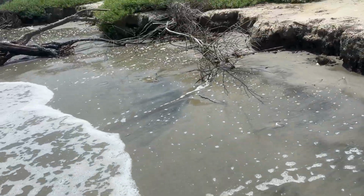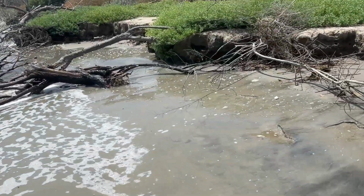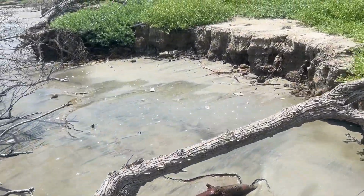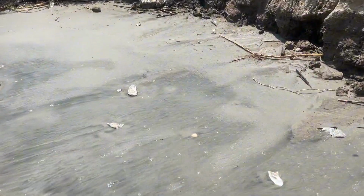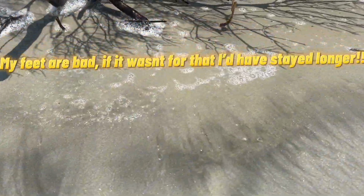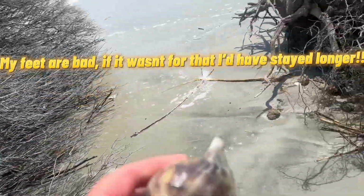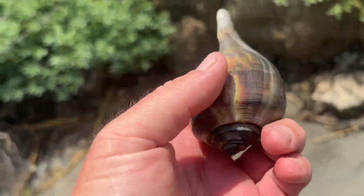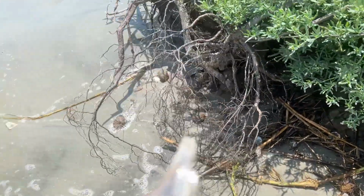All right, y'all, we found a few things. Not a lot to write home about just yet. We got a late start, and the tide's coming in, and we should have been here at low tide. Ooh, hey, there's a good find. That's a great find right there. That's a great find, yes sir. Good one. I'll take that all day long.